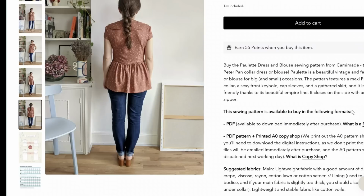Buy the Paulette dress and blouse sewing pattern from CAMI made, the ultimate Peter Pan collar dress or blouse. Paulette is a beautiful vintage and feminine dress or blouse for big and small occasions. The pattern features a maxi Peter Pan collar, a sexy front keyhole, cap sleeves and gathered skirt, and is pregnancy friendly thanks to its beautiful empire line. It closes on the side with an invisible zip.